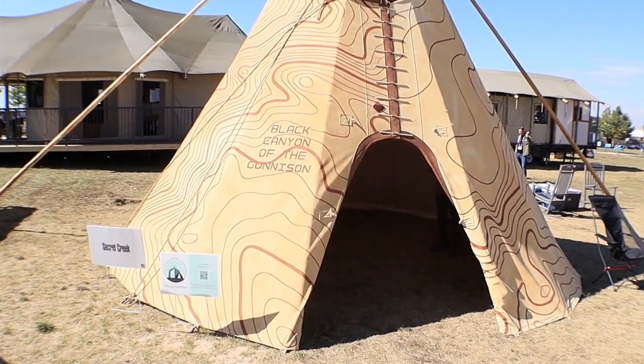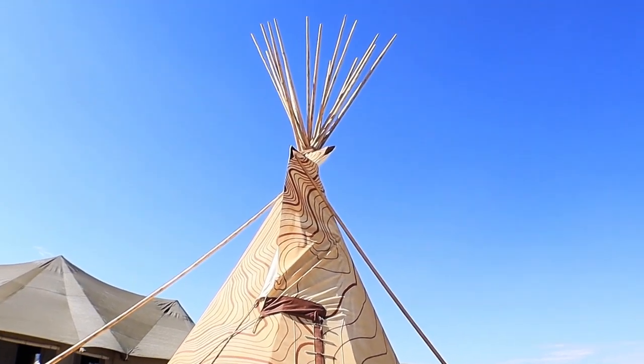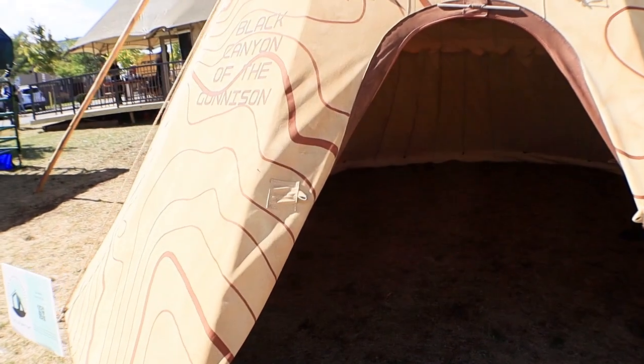All right, guys, we have here kind of a tiki hut, and I love this thing. Let's go see inside. I noticed that it's not furnished, but that's okay because you have to use your imagination with some of this. And it's pretty spacious inside.